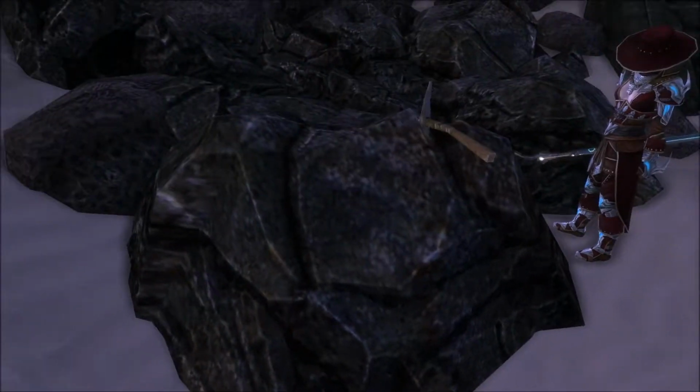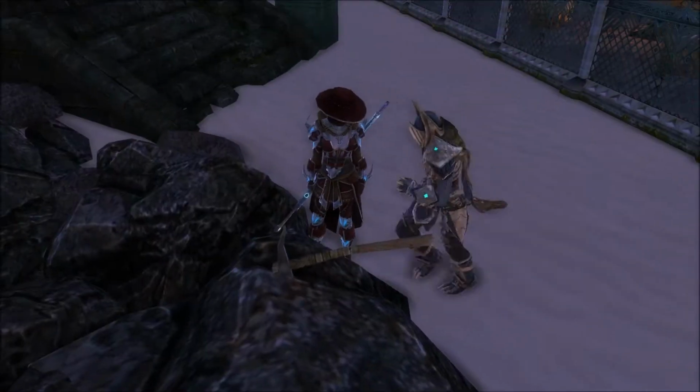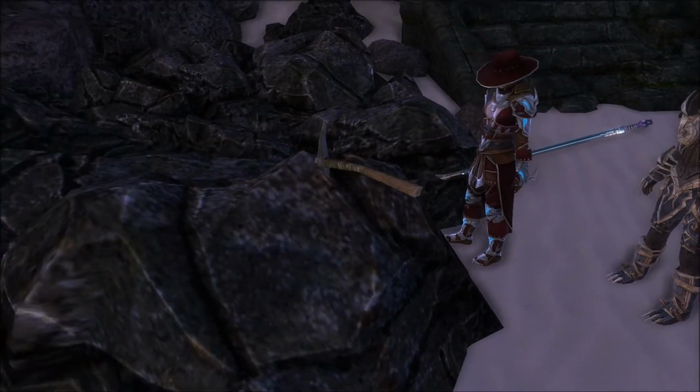He was mad when he hit that rock. I mean, look at that, that thing's buried in there. I'm surprised I wasn't four times bigger and green.